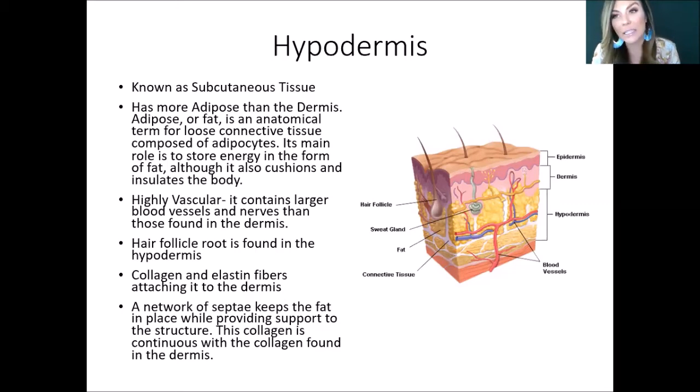Did I talk about vitamin D synthesis? I think I did. I'll talk about more of that when we get into skin types as well, which is next. Yeah, I think I talked about everything else.